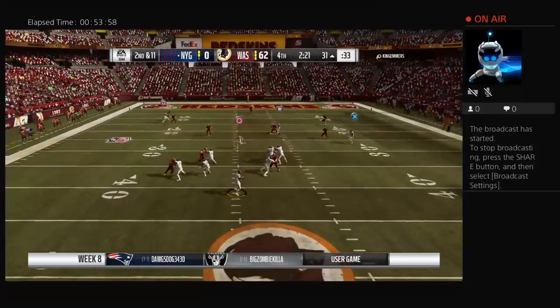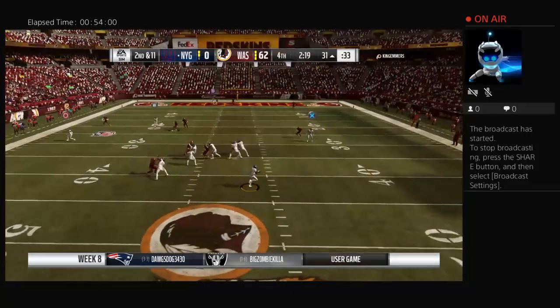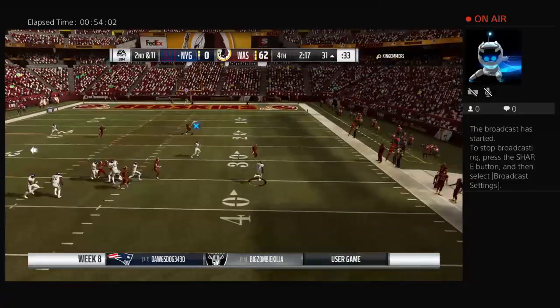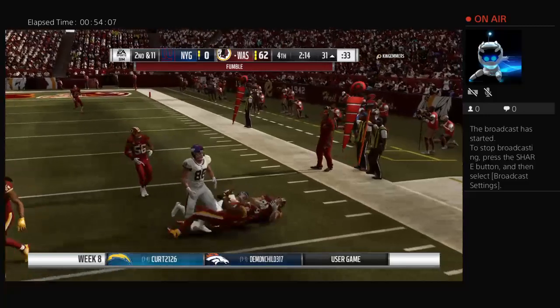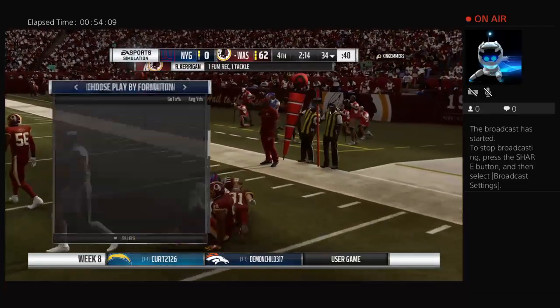From the shotgun, he'll look to throw. Flushed out right. And hit behind the line. He lost the football. It's loose. Into the Redskins. Have it they do.